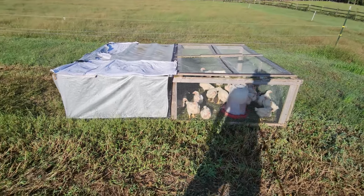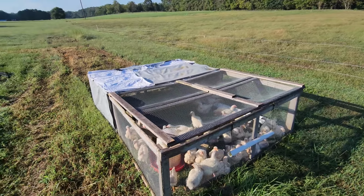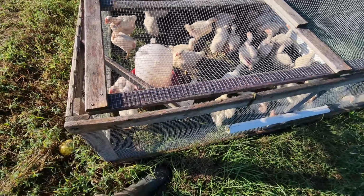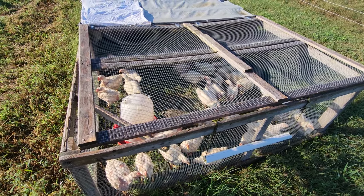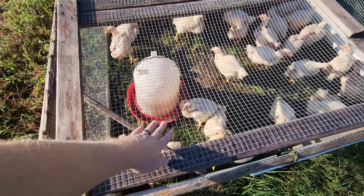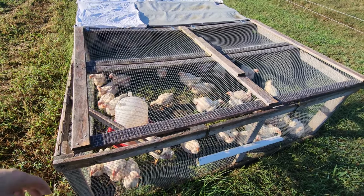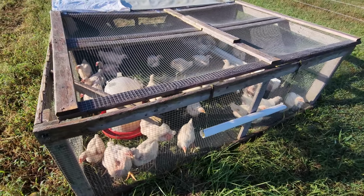It's a simple chicken tractor here. I built this for probably less than $100. The most expensive part is going to be your hardware cloth right here. I highly recommend using hardware cloth versus chicken wire, because it's much stronger and predators can't get in there and rip through it. They can easily rip through chicken wire. Also, the chicks can stick their head out and something can get them. They can't really do that with this. So let's take a look at this tractor real quick.